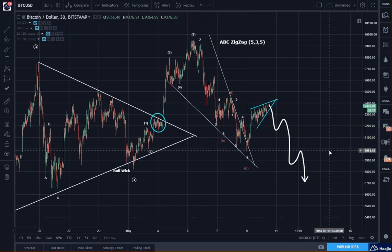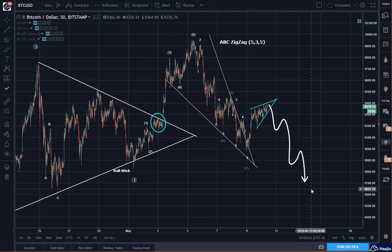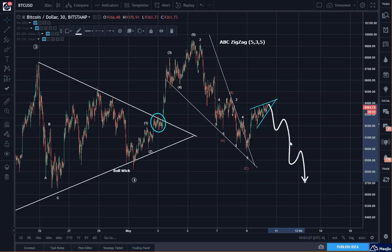So for some of you that might be thinking, oh my God, we're going to go back to the 8,000s, throw in your white towels, go home. Well, this is just 30 minutes. Now this is one scenario. And the reason why I put in 1, 2, 3, 4, 5 is because this whole thing could be A, B, C, a big zigzag. That's one potential. So putting that into awareness could be helpful.